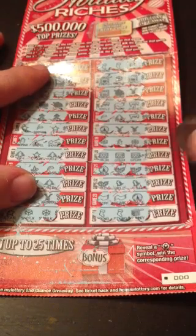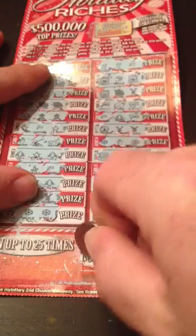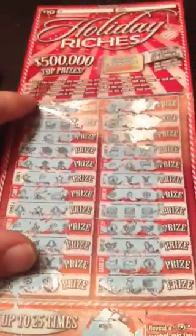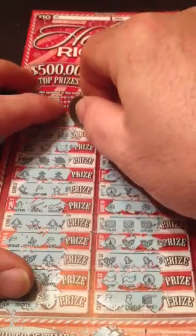Let's see what we got in the bonus down here. If we get a wreath, we win the corresponding prize. Do we have a wreath? No, we do not. We have a bow. All right, let's see what we've got under these. Hopefully it's something big. Could it be a scullion, perhaps?